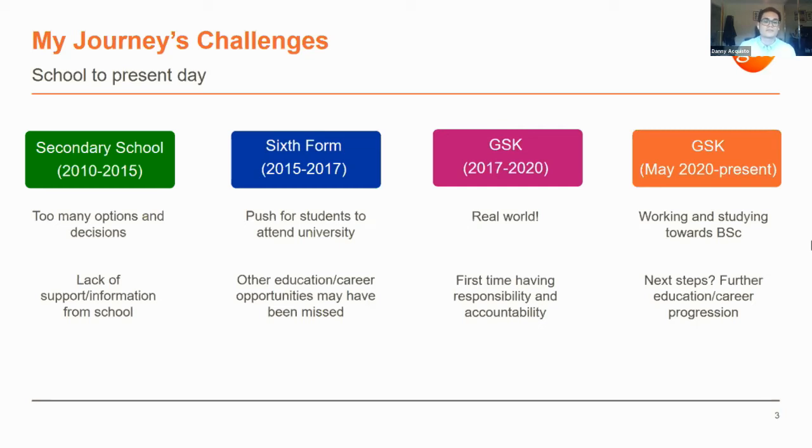Another challenge moving into GSK, the jump from school to the real world is massive. I feel like nothing prepares you for this. Even people jumping from finishing university and entering the real world, having your own responsibility and accountability in a professional working environment isn't something that you can prepare for. You have to just learn on the way. Probably took me a couple months at the start to actually learn how to do this and get into a routine.